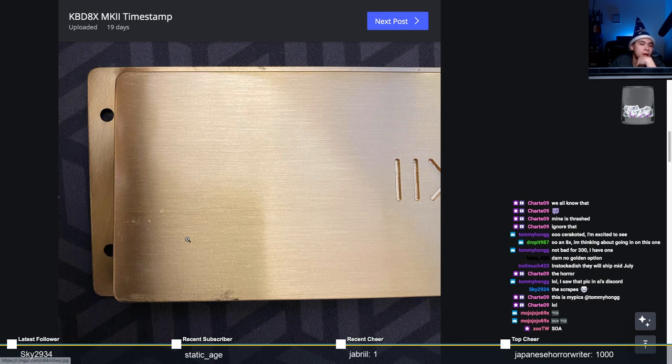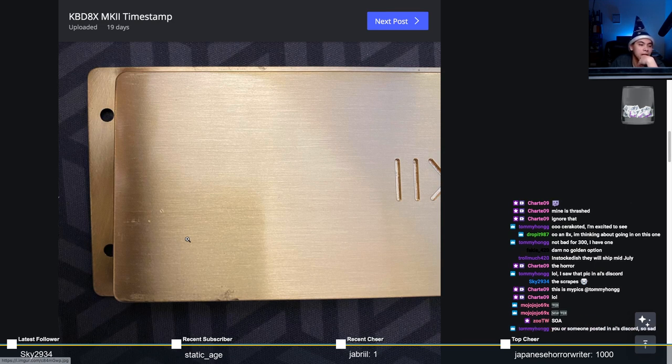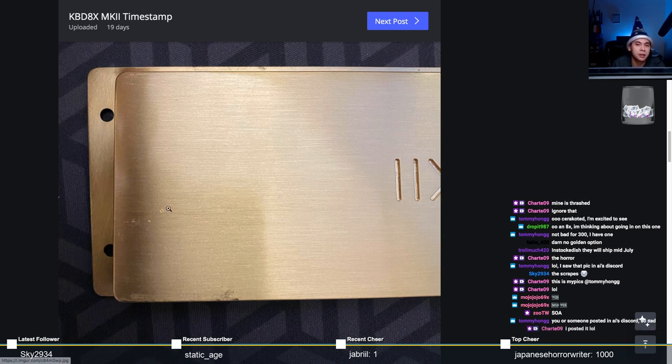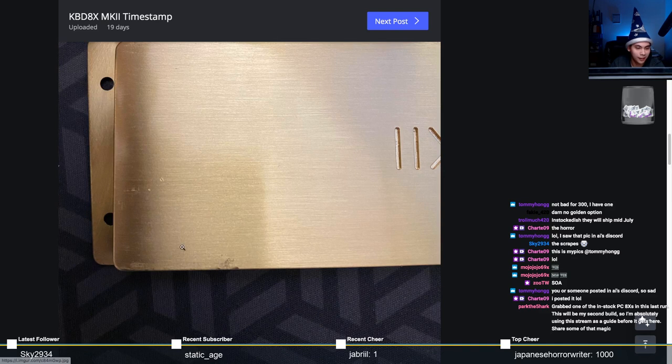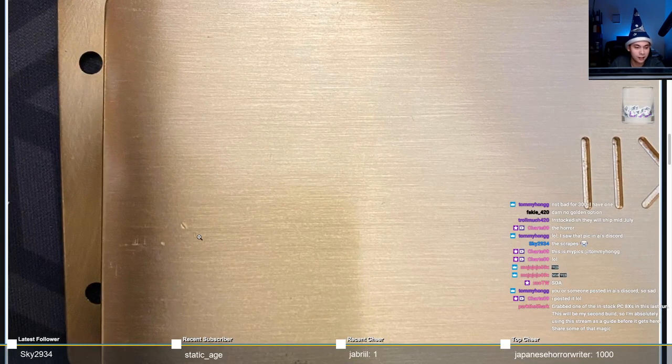And if you guys bought the first KBD8Xs, I think it's similar to the KBD67s, in which the brass weights were all shiny, but it was a pain to QC, so they switched to brushed finishes. And obviously, it's still a pain to QC because they still can't get it right. See all that? They still can't get it right.